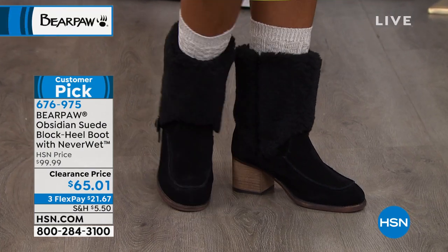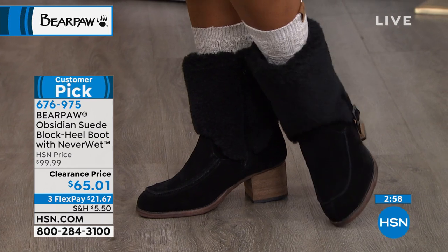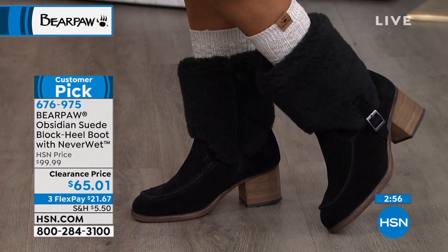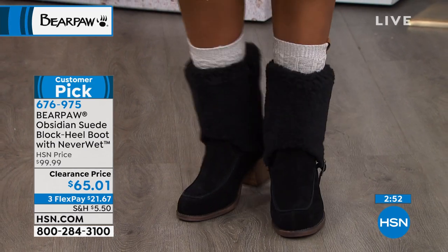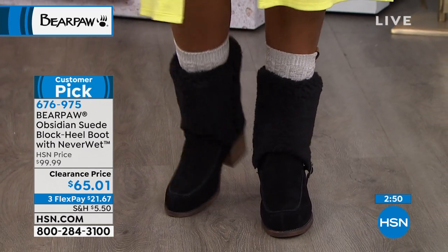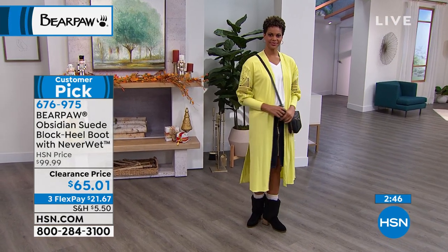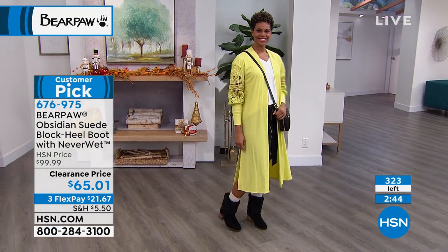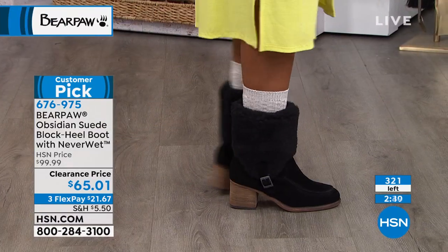It's one of the first times that we've ever put never wet technology on our fashion boot. In the past, fashion boots did not have the never wet, but you said, I want my fashion boots to have the never wet. So we went ahead and treated the boots for you as well. And again, that wool blend, whether you're going with the hickory and that wonderful off-white or the black on black, these are stylish and beautiful. And the value is phenomenal.